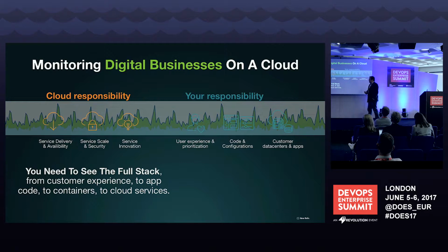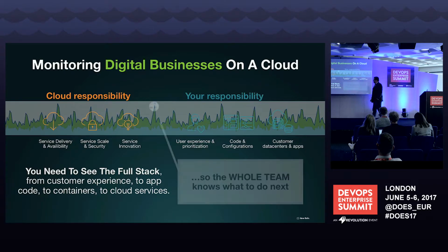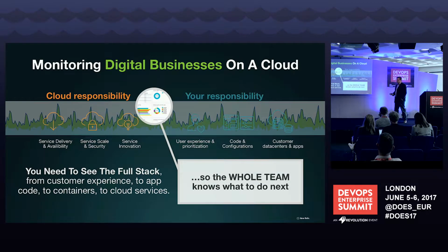But what you really need in order to manage those digital applications in that environment is the ability to see across the full stack. We need to see everything in context. We need to see the customer experience, and not just one customer, but every customer. Every customer counts. We need to be able to see into the application code and understand where the time's being spent, where the errors are being produced, whether or not the application is delivering what we need as a business. And we need to be able to see into the infrastructure or the components which are actually supporting the delivery of that particular application. And we need that so that the whole team, from the business right the way through to the operations team, knows exactly what to do next. They can understand the performance of their applications in full context, and they can prioritize their resources appropriately.